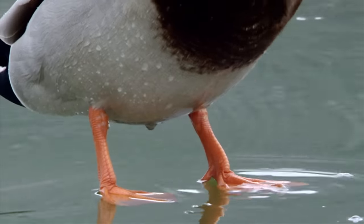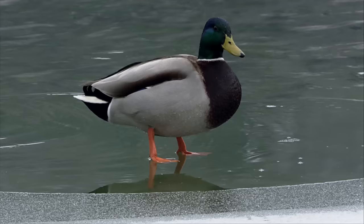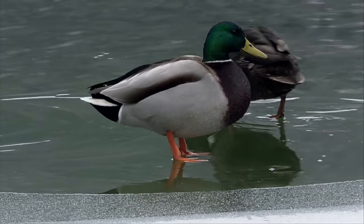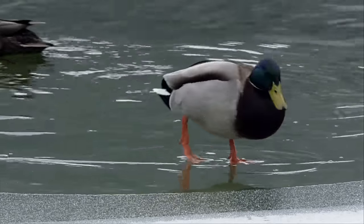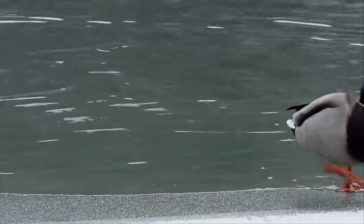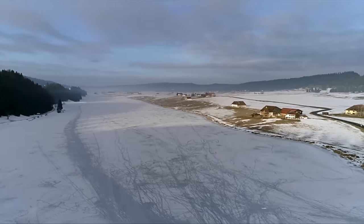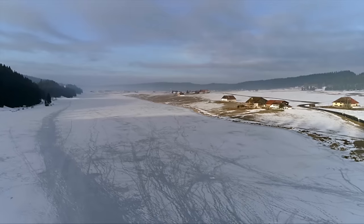Like many other birds, ducks always have cold feet. Their special blood circulation ensures that their body stays warm, but their feet remain cold. This prevents them from sticking to the ice. Back to Swiss Siberia, where winter arrives first and leaves last. Back to La Brévine Valley.